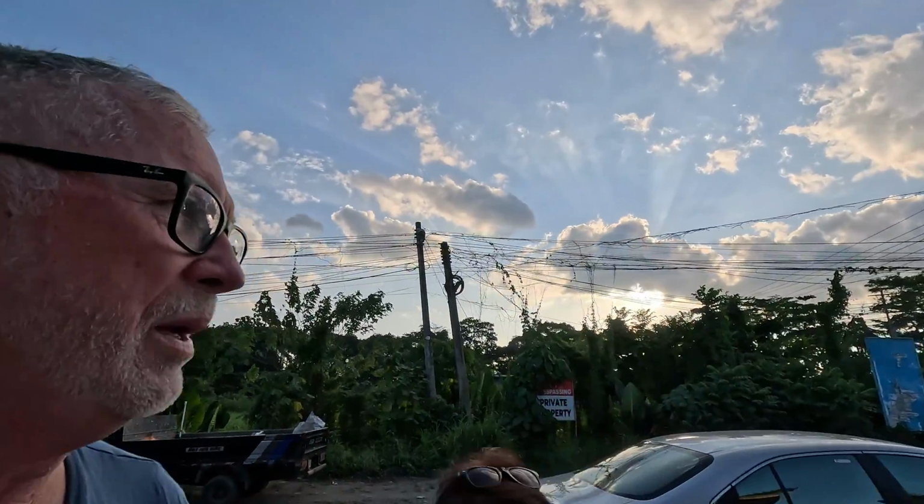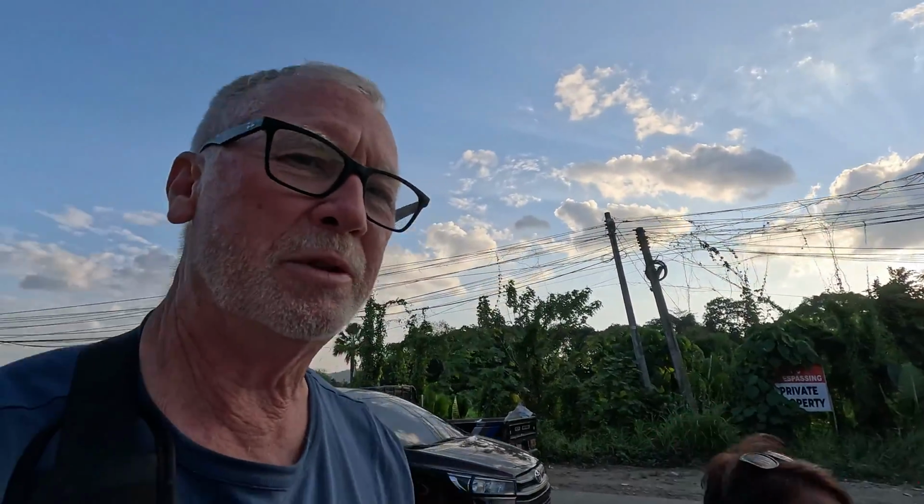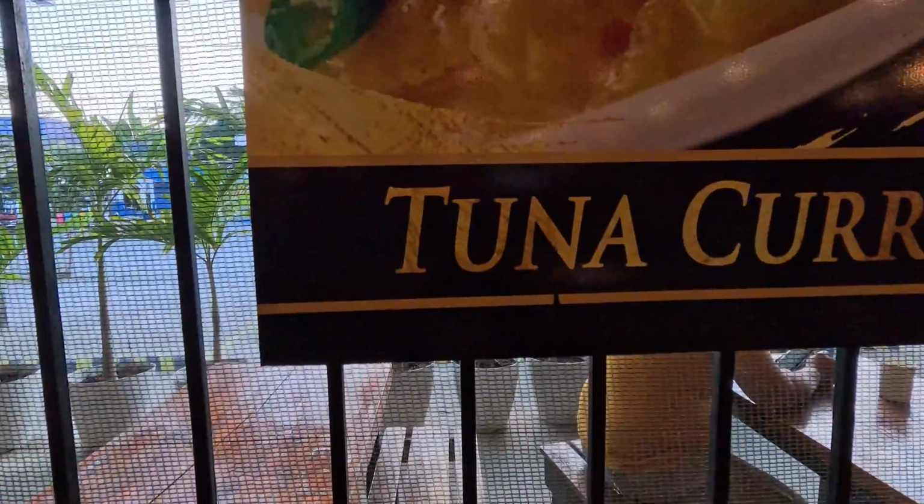Labacanan. We have set up in the Grand Palace Hotel, which is indeed a palace. You notice there's a lot of tuna for sale here, like in this place. It's all tuna, so we have to have tuna.